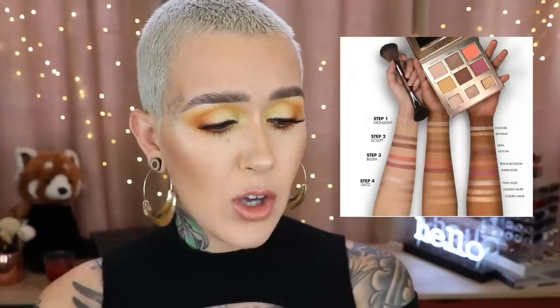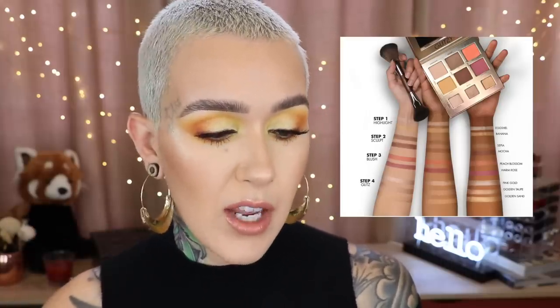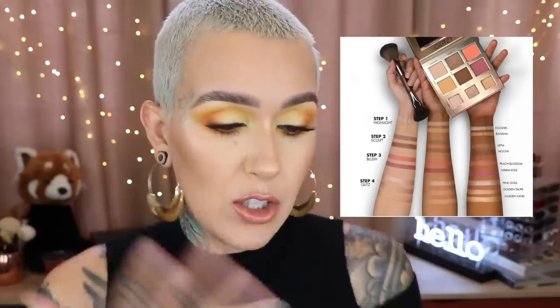Another product I'm going to save my coin on, this is from Makeup Forever, the Glitzy palette. You've got highlight, sculpt, blush, and glitz. I'm sure you can use this on the eyes, face, everything, but I don't need it. I don't even like looking at the palette, it's so boring to me.